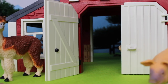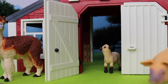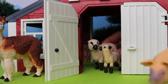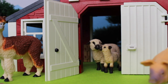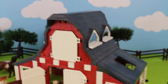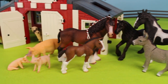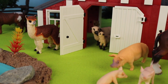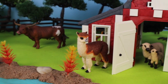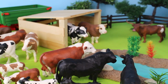Up next, we have this cute little sheep. And look, here is its mother. It's a baby sheep, also known as a lamb. Thanks for joining me here at the farm today, where we have horses, donkey, pigs, sheep, alpaca, and cows. Look at all the cattle.